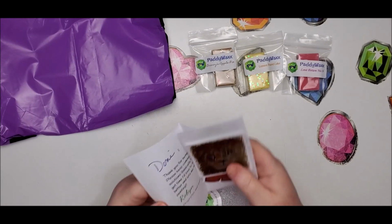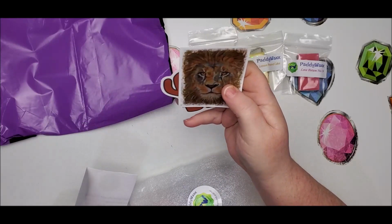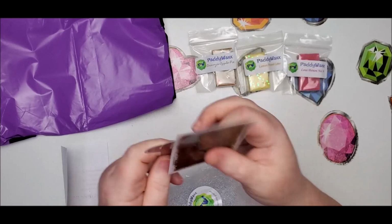Alright, so we get a letter, and she sends a couple stickers. This time I got a beautiful lion and a little monster dude. Tesslynn will love this one.